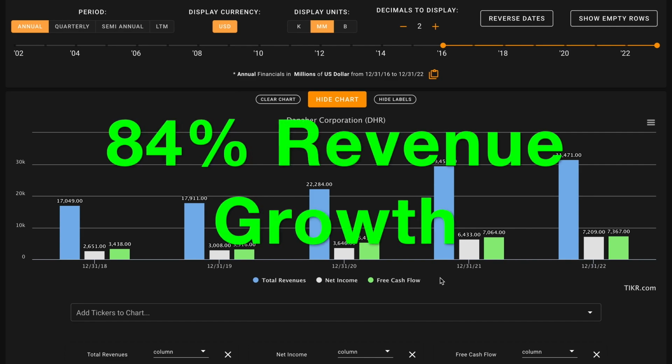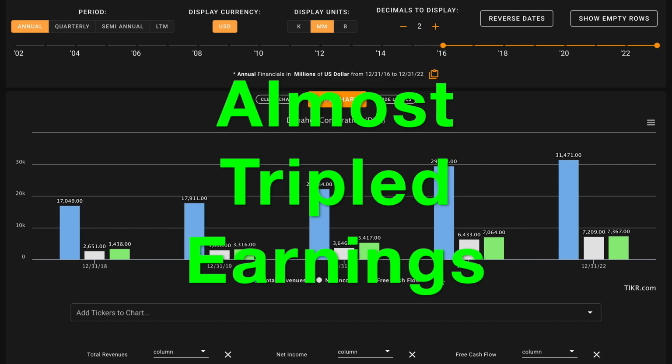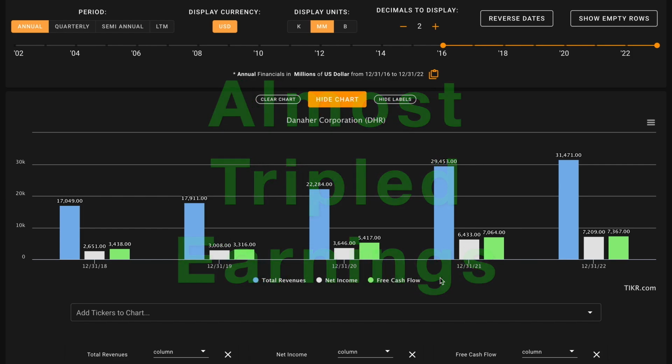Danaher has grown their revenues pretty strongly by about 84%. Their earnings have almost tripled during this time frame, and their free cash flows have more than doubled.